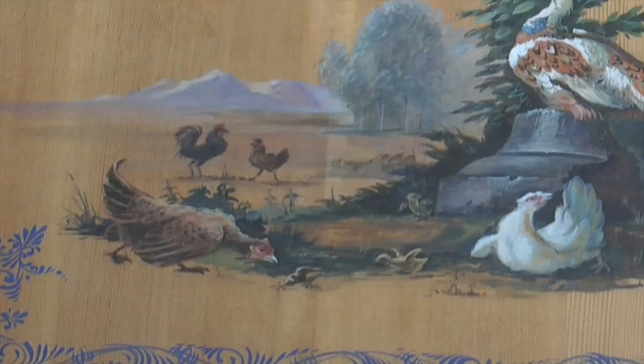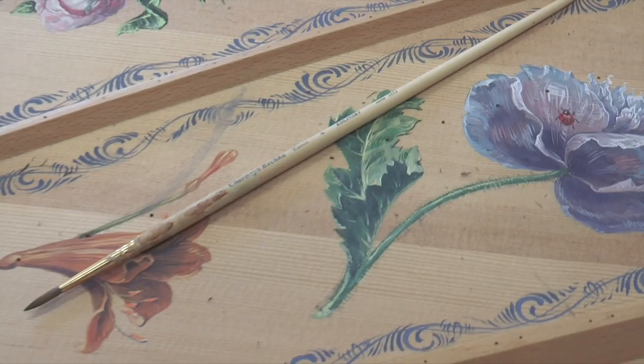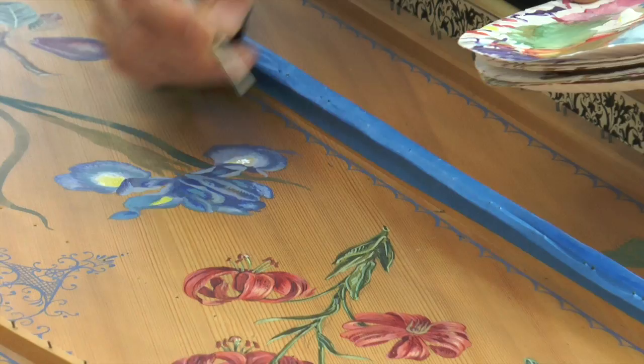Historical style references are second nature to Tatyana after 25 years as a soundboard artist. Poring over her collection of books and photographs, Tatyana begins her composition directly on the prepared soundboard, improvising the borders and flowers as she goes. Every detail is supposed to carry some symbolic significance. That's where it all started, but then, you know, it's just play with it and you make it beautiful.